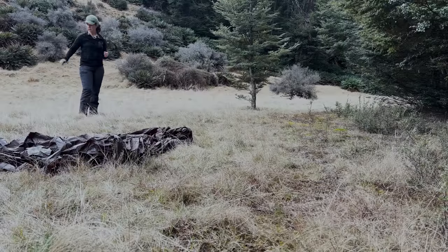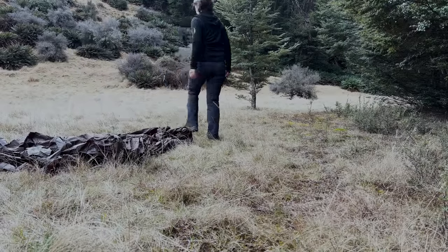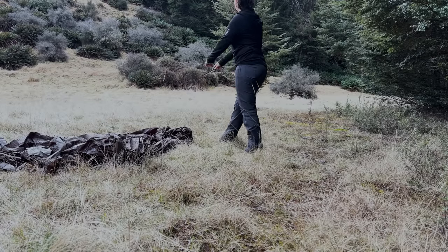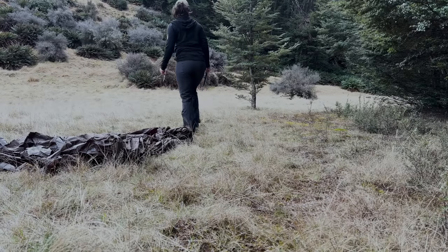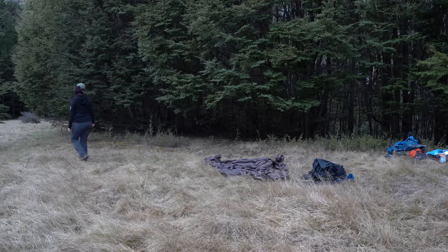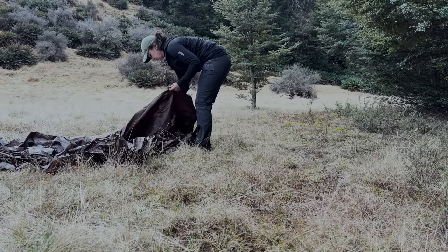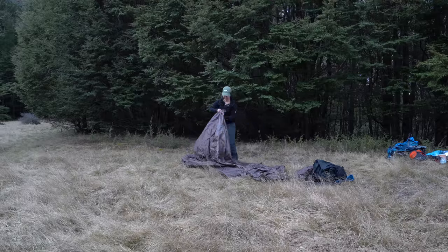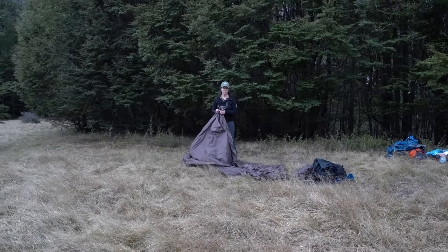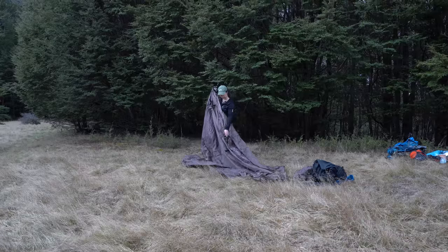Nothing's ever as flat as you think it is. But I'm going to go with this area here and hopefully it's flat enough. You're going to be amazed by how huge this is and the fact that I carried it all the way here.